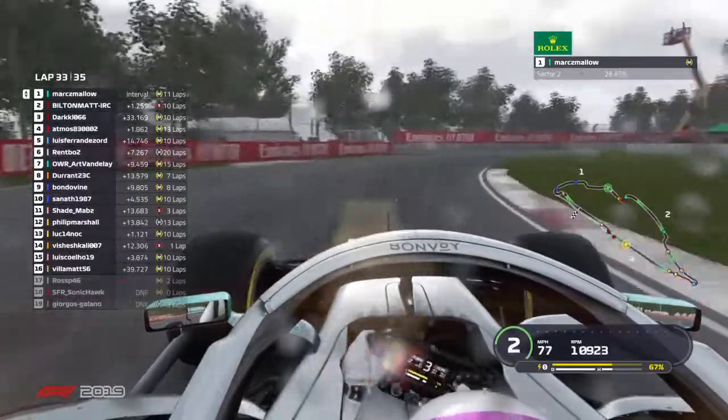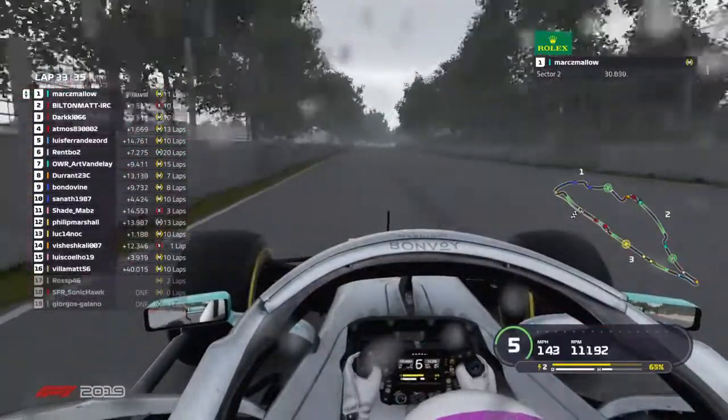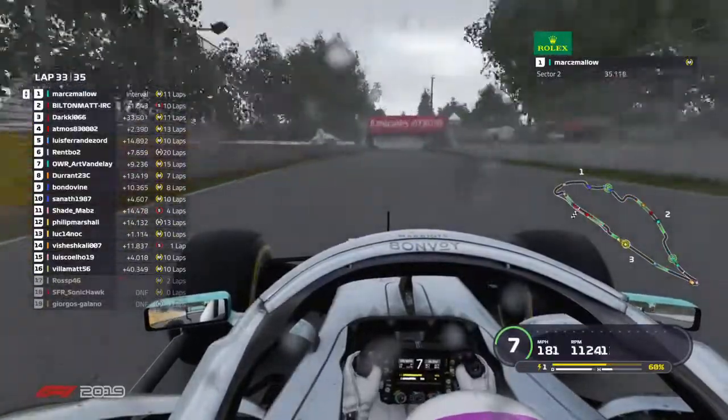Bilton Matt already gained a second on Marcus Melo, even already gained a second and a half on Bilton Matt, the faster driver of the two.